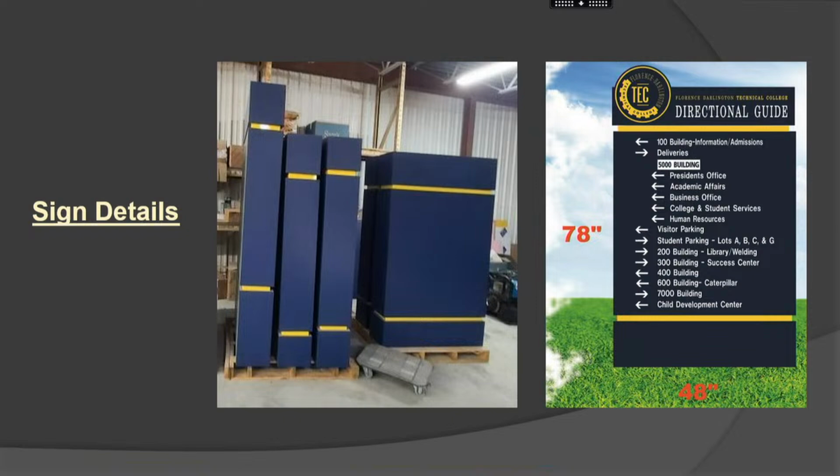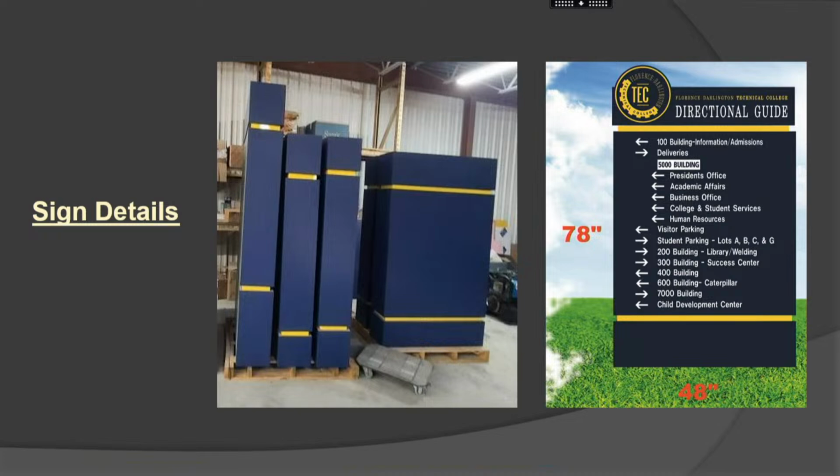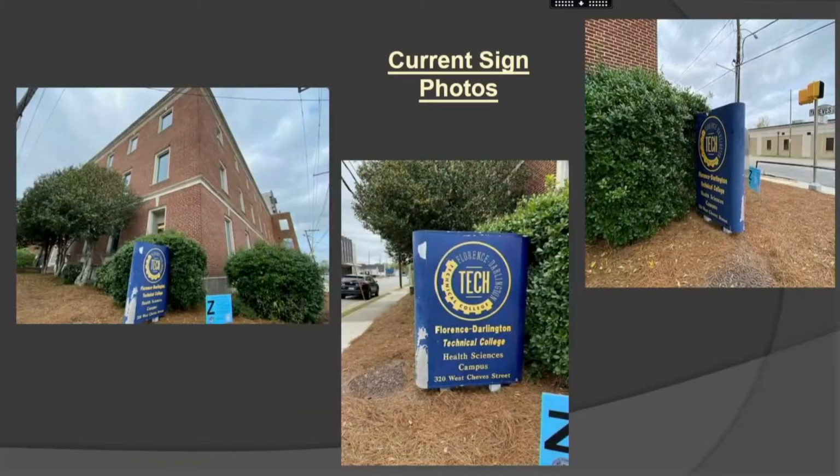It'll be 78 inches tall and 48 inches wide. Will not be lit, and it will be flat, like the ones on the left there. But it'll be in the same location. So other than that, no other changes. The colors will be the same. Just a definite improvement for them. The new size meets the guidelines? Yes, it does. And it's a large building, so it's not out of scale.